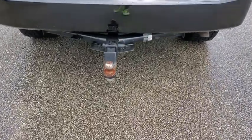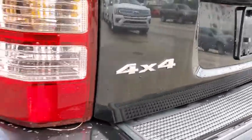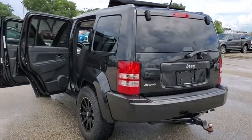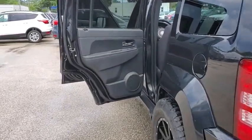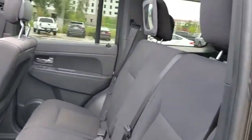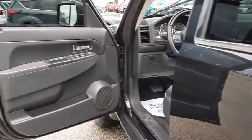Traction control, dual airbags, power steering, four-wheel disc brakes, rear window defroster, power windows, CD player, electronic stability control, remote keyless entry, panic alarm, overhead console, tachometer, brake assist, driver vanity mirror, front reading lamps, tilt steering wheel, front bucket seats, rear window wiper, passenger vanity mirror.